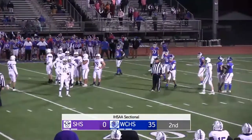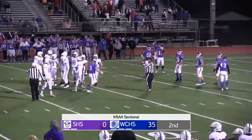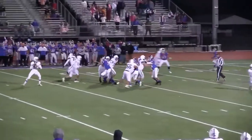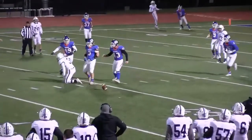Well, and Ryan Piles, number 70 for Whiteland, was all over the quarterback in that situation as well. That was blown up in a couple of different places. Watch Tanner here. Boom. We missed it right there at the end. But, oh, what a great hit, and what a clean hit there.